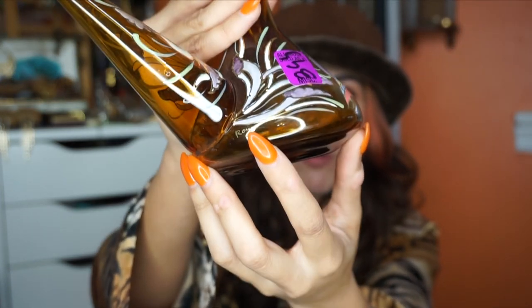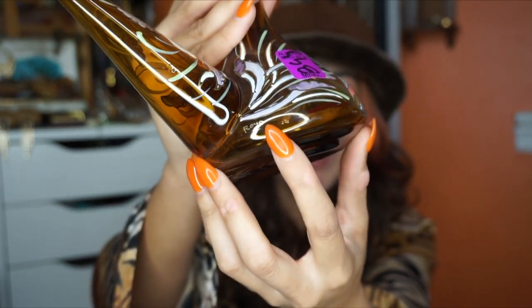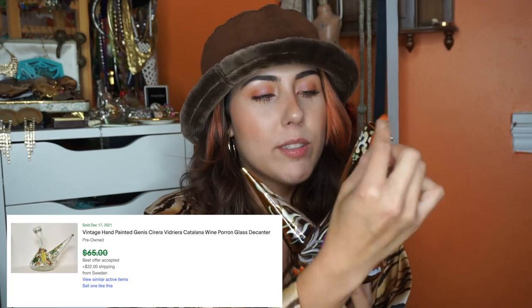I noticed this after the fact, but there is a little artist signature. I'm sorry, I don't know if my ring light's totally blowing that out, but it's right there for you. And upon looking this up, it is actually a Spanish wine decanter, I believe. Originally, they do have a cork that goes here and then a little bit of a chain piece. They're gorgeous and ornate. The really pretty hand-painted ones go in the $50, $60 realm, so I do think I might be able to fetch that for this piece, even with the missing parts.